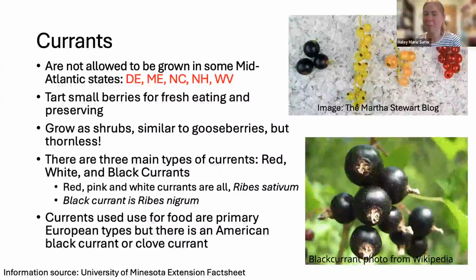Currants are very closely related to gooseberries. They're all in the Ribes genus. They are also not allowed to be planted in the same states that gooseberries are not allowed to be planted in. They are also tart berries. They're a little bit smaller than gooseberries, and the red, white, and kind of greenish ones are also translucent like a gooseberry, which I think looks really cool because they're kind of see-through. Currants usually are kind of more opaque. They are thornless, which is something that may be attractive to people. And they're not quite as tart as a gooseberry.